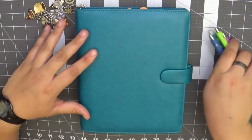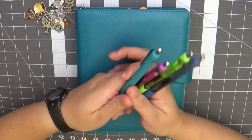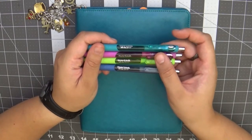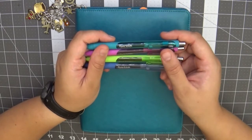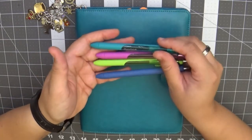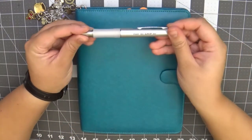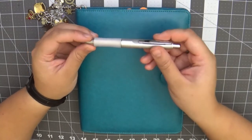And just to let you guys know, these are the pens that I've been loving. These are the Papermate InkJoy gel pens in the 0.7 size. I really like these, which honestly, I wasn't sure if I was going to because I'm not a fan of the Papermate InkJoy ballpoint pens, but I really do like these. They are pretty nice as far as gel pens go. However, my old standby will always be the Pilot Dr. Grip gel, and I like to use it in the 0.5.